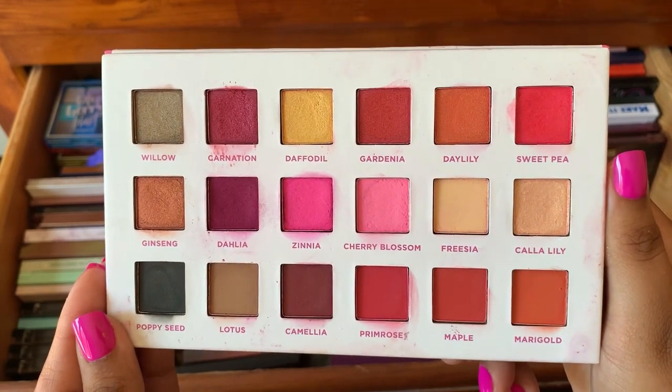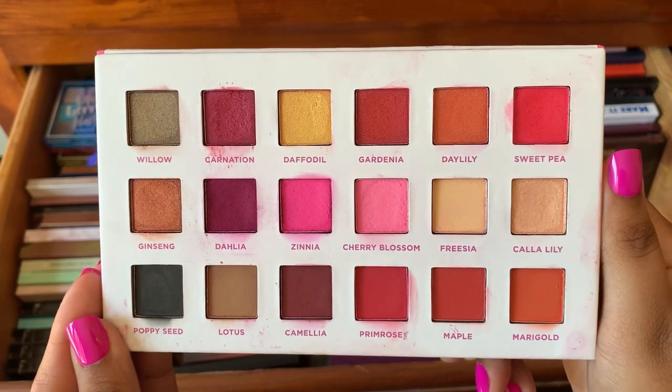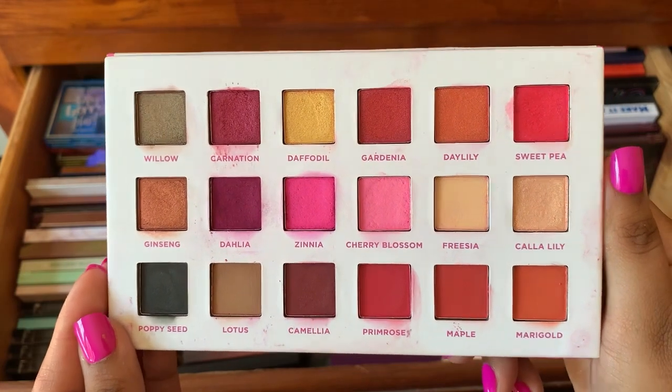I love the color story. Again, it gives me that kind of modern Renaissance vibe. I love that it comes with pinks, it comes with oranges. I really like this color story, and the formula is pretty nice as well.